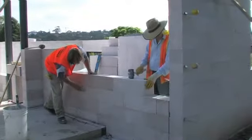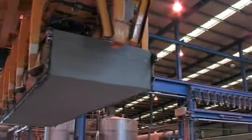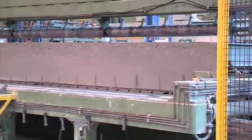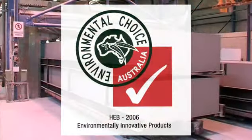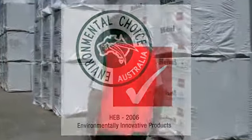Hebel is Australia's leading manufacturer of autoclaved aerated concrete, AAC, an innovative building material that has been used in Europe for more than 60 years and in Australia for almost 20 years. Hebel has earned the prestigious, internationally recognised Good Environmental Choice Australia label, an endorsement designed as a guide to consumers who want to choose environmentally preferable products.